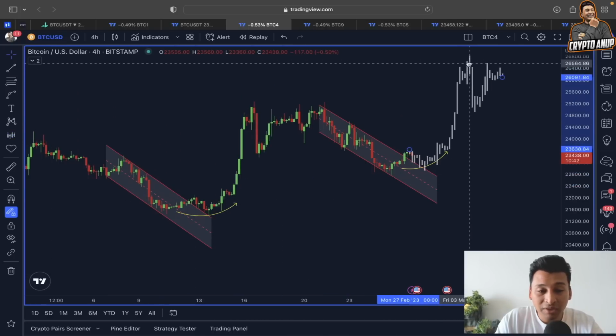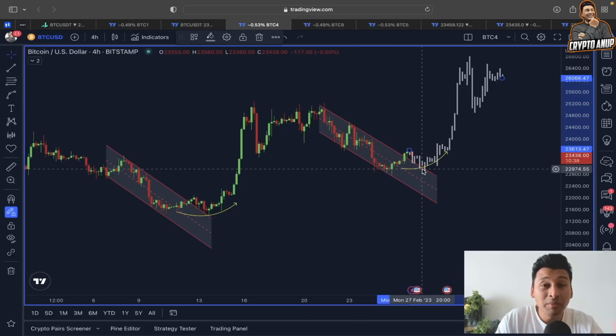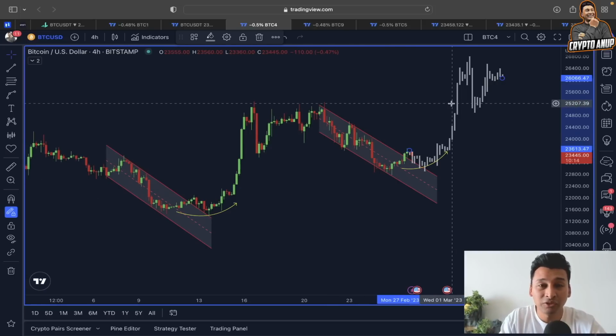I mean price coming back to test this key line of resistance, and if we manage to remain above that area, it means we could still show this final impulsive movement before price chooses a trend direction, because we know guys, the price of Bitcoin is building strong support above the 23,000 range, and as long as we remain above 23,000, we are still expecting this impulsiveness to continue.